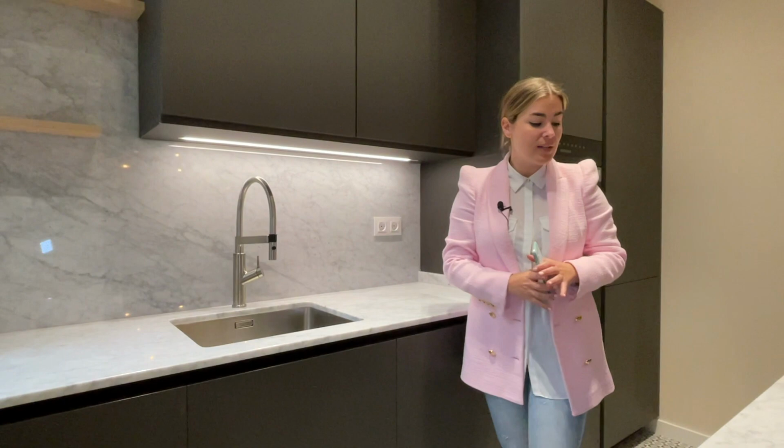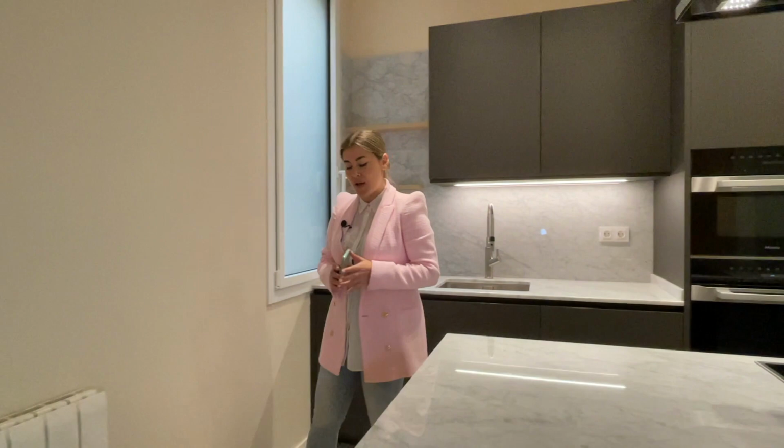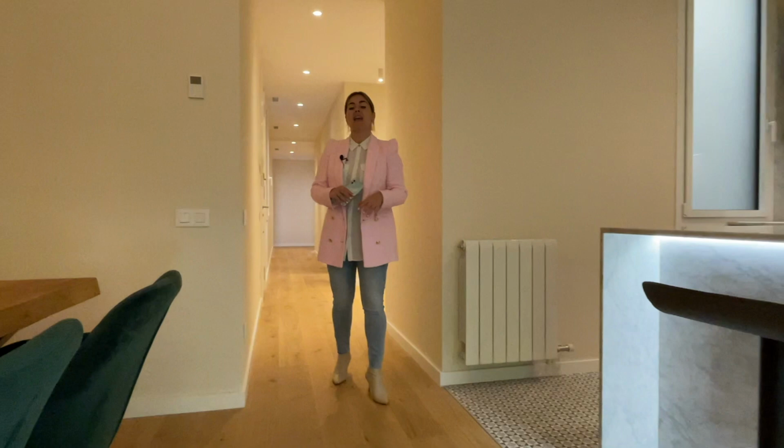And as you can see, all over the island there are cabinets and drawers which are custom built and allow for a lot of storage space as well. Another thing I'd like to point out is the flooring. Over here we have this beautiful tile that makes the perfect separation between the kitchen and the dining area.